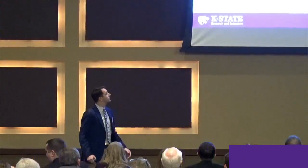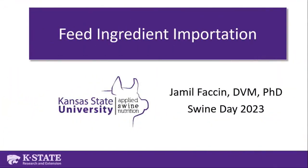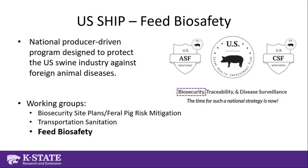So, feed ingredient importation is an area where we don't have much knowledge. There's no data in the literature. This presentation has no p-values, but we are trying to understand what we can do to prevent introducing foreign disease to our herd. So the goal here is to focus on ASF and CSF, and build a foundation on standards and what we should do from a production standpoint and a supplier standpoint, collecting some data and sharing it, and trying to close the main gaps, but not all the gaps. It's kind of impossible to close all the gaps. So just a quick introduction here.